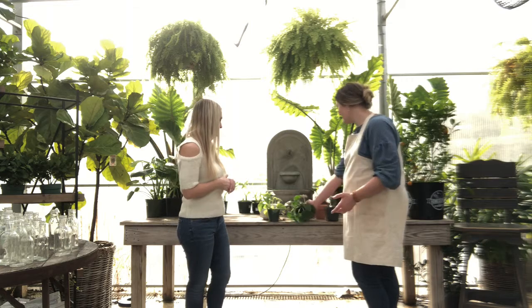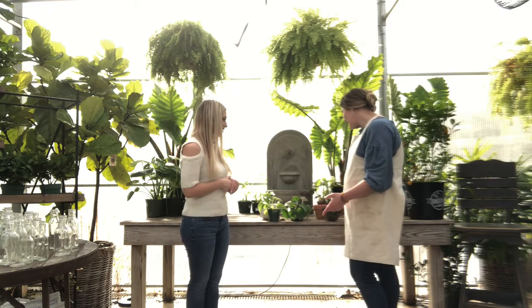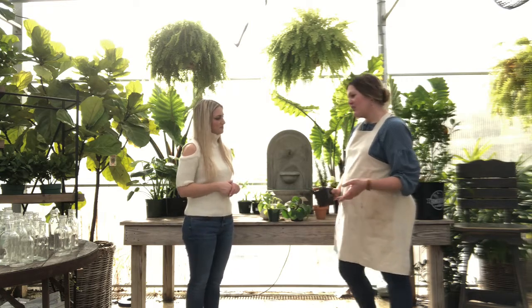Okay, perfect. And then lastly, growing herbs indoors is always fun. They're a little trickier.